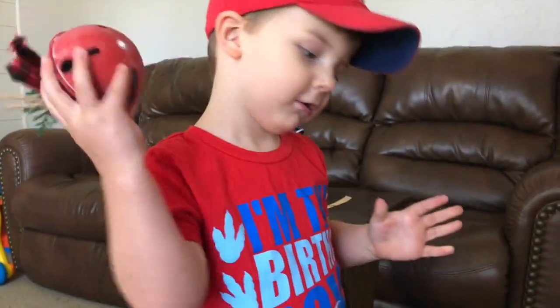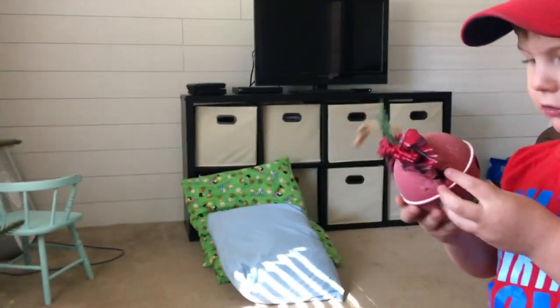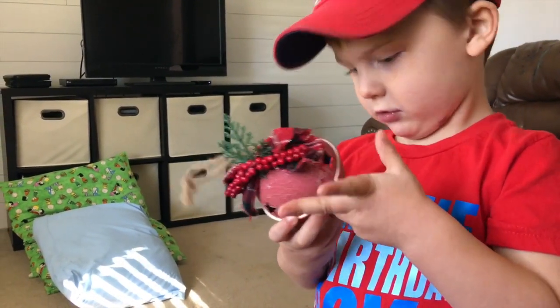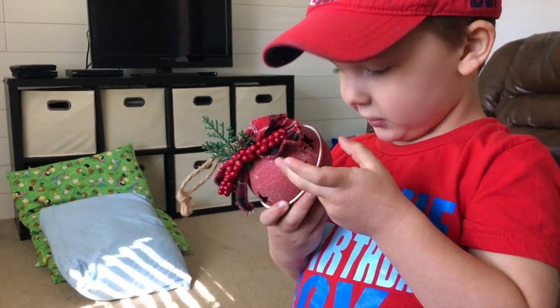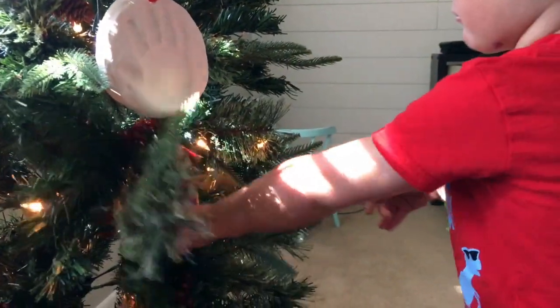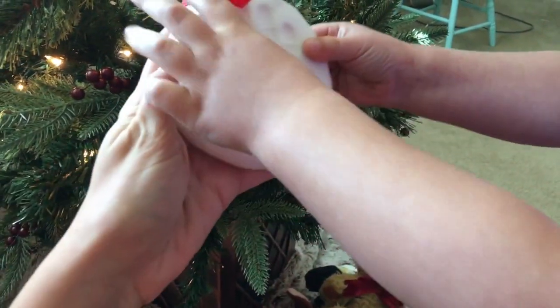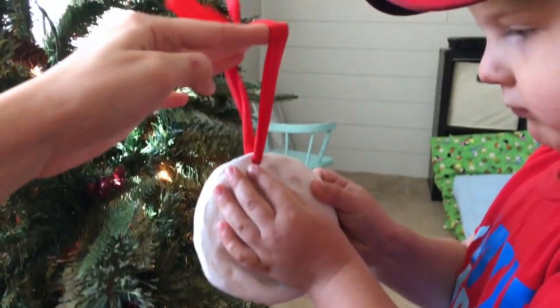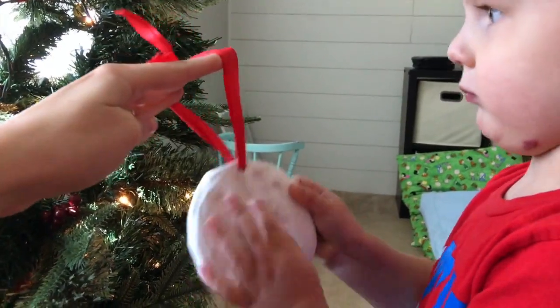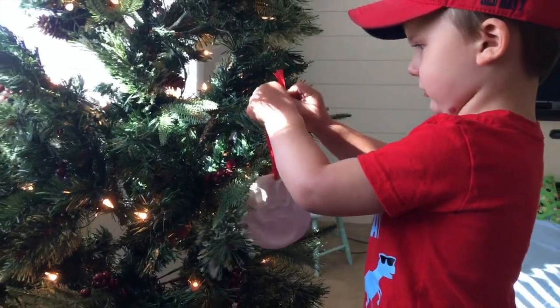What's that? You want to put it on the tree? Whose hand is that? That's mine. Yeah, that was your hand. Take it by the ribbon and stick it on a tree branch. Yep.